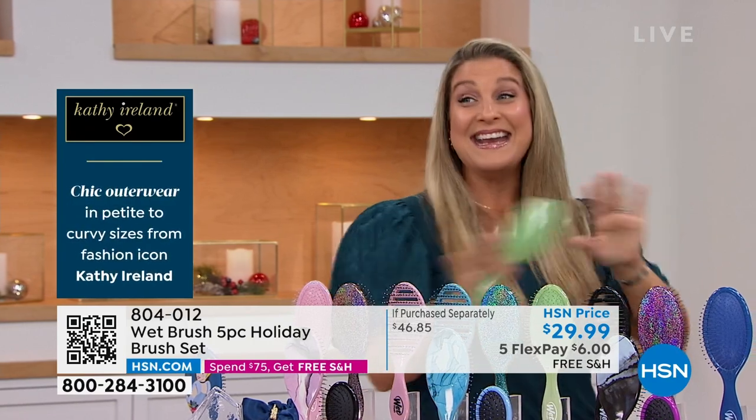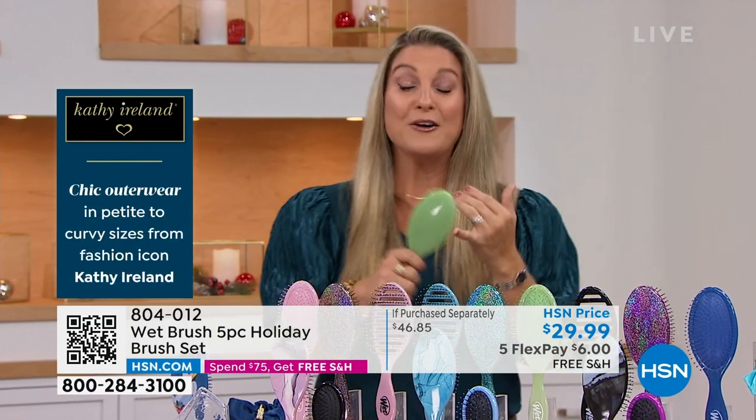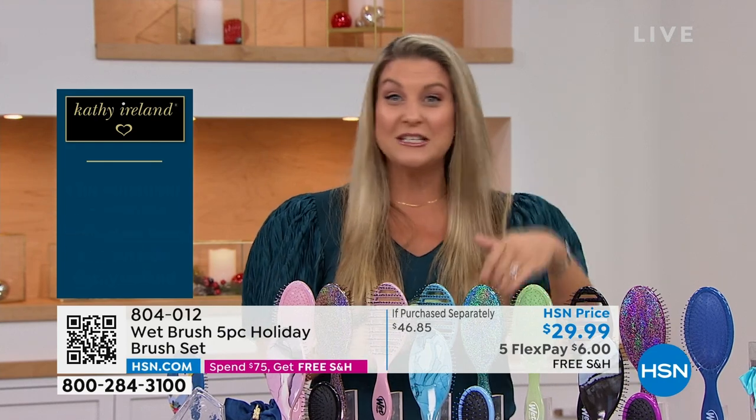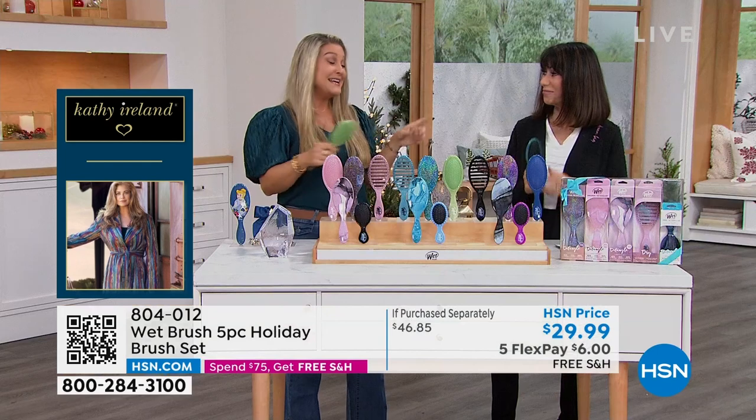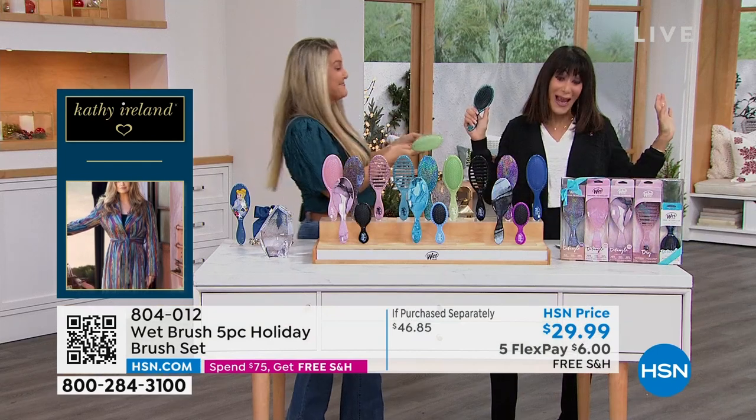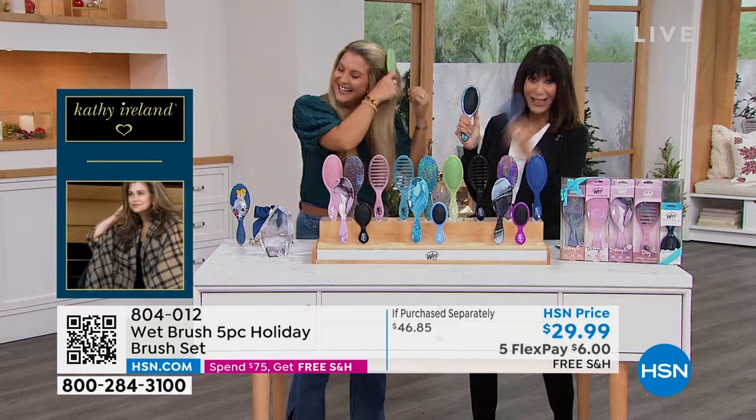It goes through any type of hair. So wet or dry, thick or thin, curly, straight, long, short, textured, fine. It doesn't matter. Even the fur babies. This is Martens.